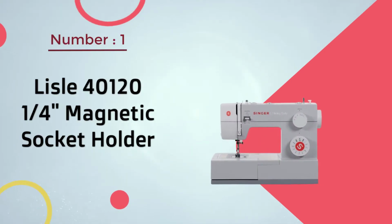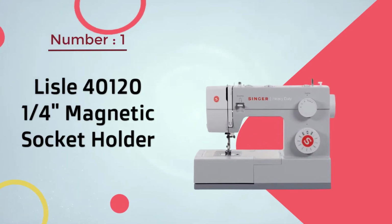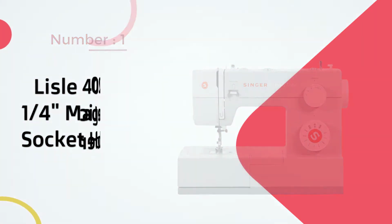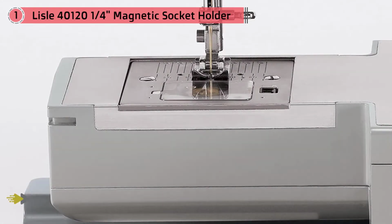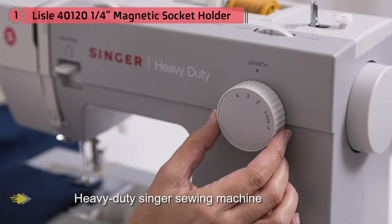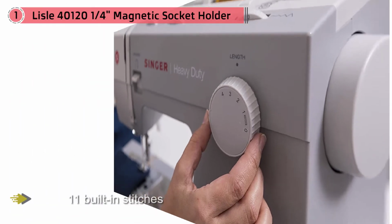Number 1. Most popular. Singer Heavy Duty 4411 Sewing Machine. This one is a heavy-duty Singer sewing machine with a total of 11 built-in stitches. The stitches include 6 basic stitches and a 4-step buttonhole. Not to mention, the rest 4 are all decorative stitches.